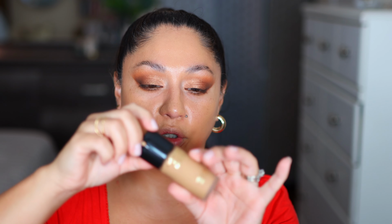All right guys, so I went ahead and applied the MAC Studio Radiance foundation, and I have mine in the shade NC30, and I think that it is a really nice match for my skin tone right now. So let's now apply what we are here to do, which is the new concealer.